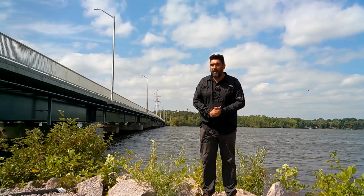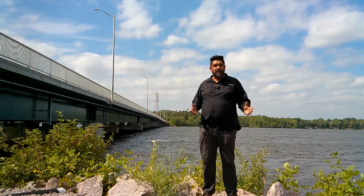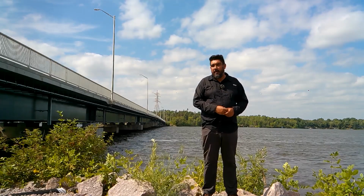This is Lac du Bonnet. Let's fish that. Alright, ladies and gents, first time fishing this lake, no idea what's out there.